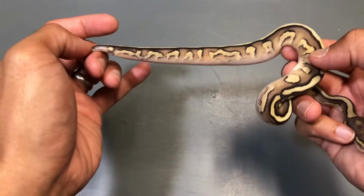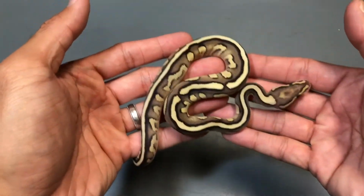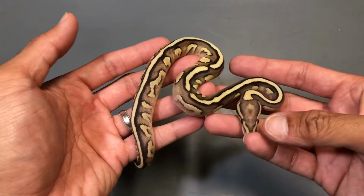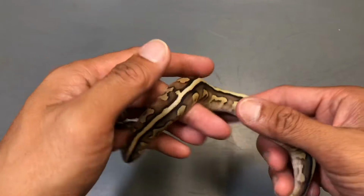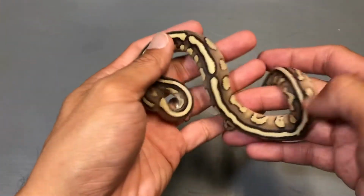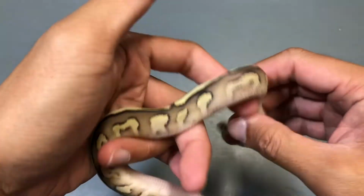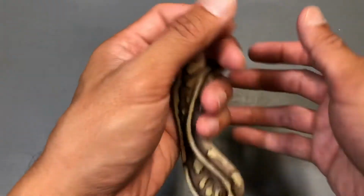This is amazing. So this is a triple gene female, and since I originally wanted to produce this one, and I hit one, this will be staying here. So yeah, I'm gonna keep her, and the rest will be available. But yeah, she is gorgeous. I like the color and the pattern. There you go. So let me go ahead and put these guys away.